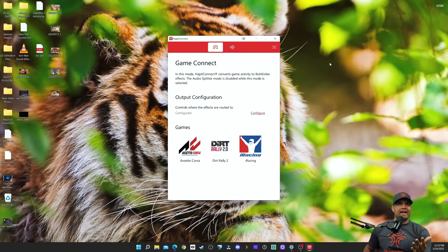All right, guys. So here's the Hapti Connect software. This is the home screen here. And this is where you can do the game connect, the output configuration, and select the game plugins that you get. Now, these particular three come with the standard edition for $29.99. And if you go with the ultimate edition for $59.99, you get unlimited access to all the plugins that they come up with in the future.